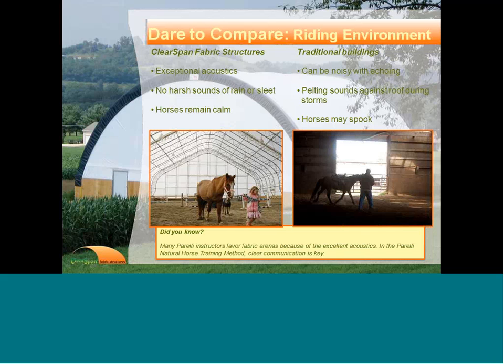The horses tend to remain calmer. It's very bright and very airy inside, which the horses like. In traditional wood or steel buildings, horses usually spook. There's always that one corner that every horse doesn't want to go into, and it can get very noisy too with echoing.